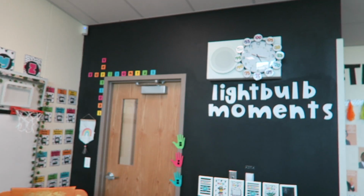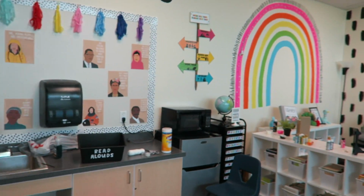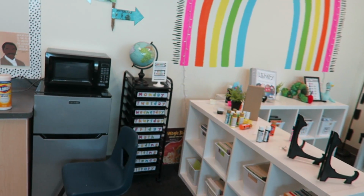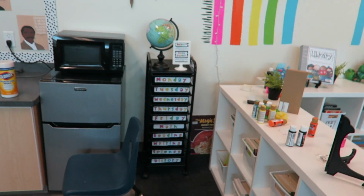I got my horizontal and vertical little logo. And oh, I moved my cart over here. I think it's a lot cuter right there, since the kids access it so much.